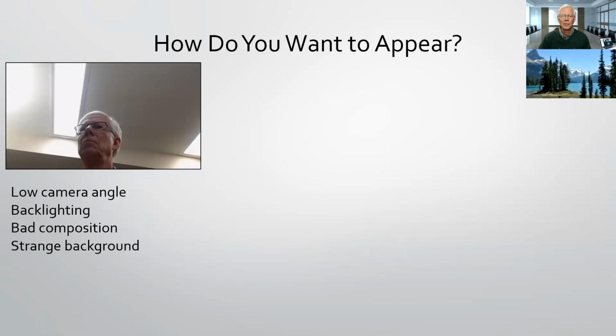Now, this is how I see a lot of people in their video presentations. Notice there's a low camera angle, there's backlighting, bad composition, a strange background. It's a head without a body and it's dark. There's a fluorescent light up there. The eye goes to the brightest thing on the screen. Well, it's that fluorescent light. It stays away from the dark. Don't know why, but that's just how it is.